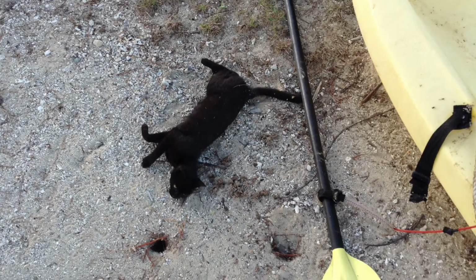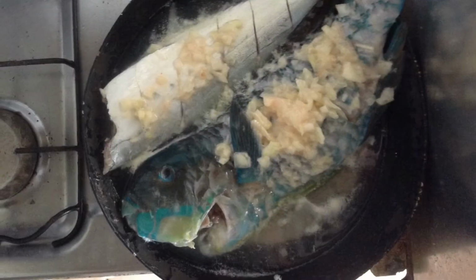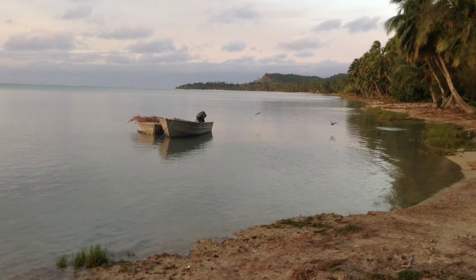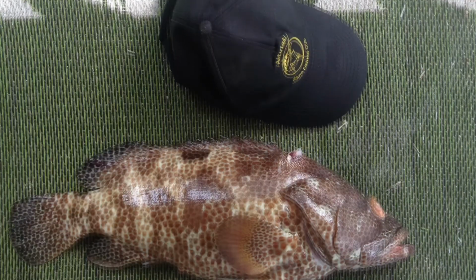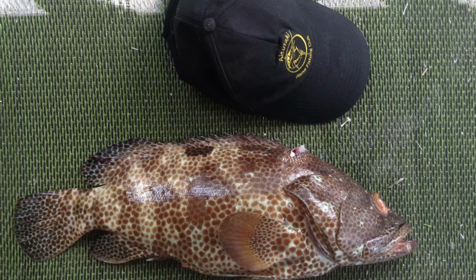But she always just kind of hung around the kayak because she knew that's where I would spend a lot of time. And I would cook the fish up inside. This is a parrotfish and I think a snapper. And so this is the view from the backyard. It was really nice. One day I speared this fish. It's a type of a grouper, and it's a little bit large as far as its size range.